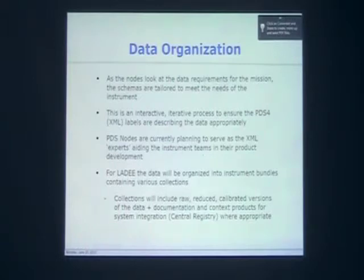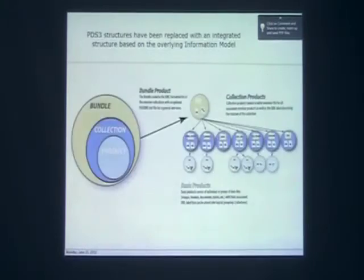Bundles will be organized by instrument, and inside those instrument bundles will be various different collections pertaining to that specific instrument. So collections will include raw, reduced, and calibrated versions of data, documentation, any other ancillary data that needs to be considered, any other products that would make sense to understand that data, and also context products that are necessary for the system, the registry system, to correctly find those products.